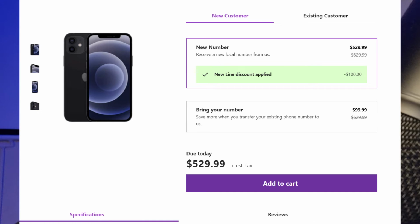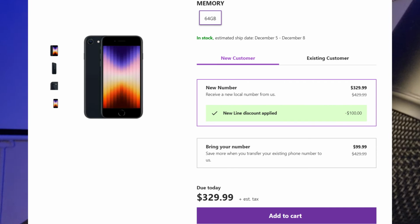So with all of that said, I do have a couple more phones, and this is for the people that want an Apple device, because not everybody likes Androids. I love Androids, but some people just want an iPhone. And for the two best deals that I found on iPhones at Metro by T-Mobile, it's going to be the iPhone 12 and the iPhone SE 3rd generation. So we're going to start off with the iPhone 12.